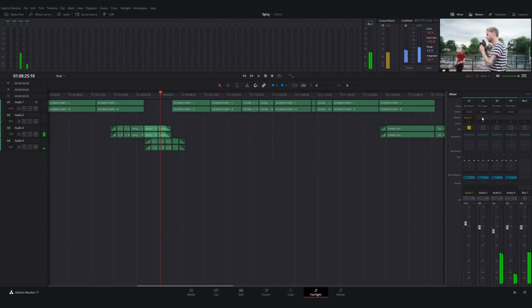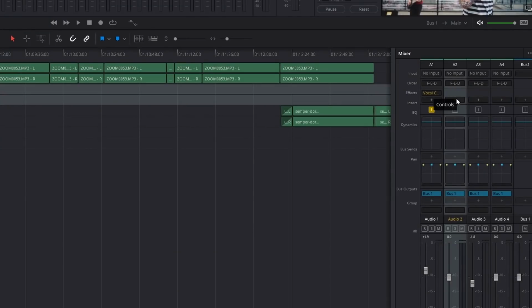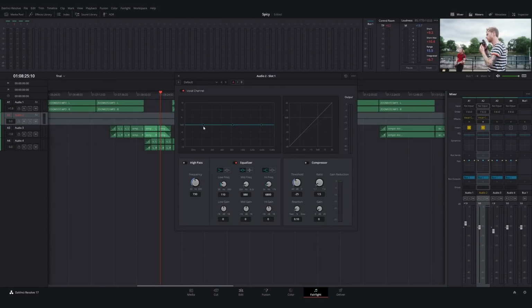And I can come across and start adding things like effects on these different channels. So you can see here I've added a vocal effect. If I right click on a channel here with this little plus thing, I can go channel. I've got things like delay. I can add reverb, change pitch. Voice channel here is something I use a lot to sweeten the dialogue of things. I might push up some of the bass in the spoken word and the treble.